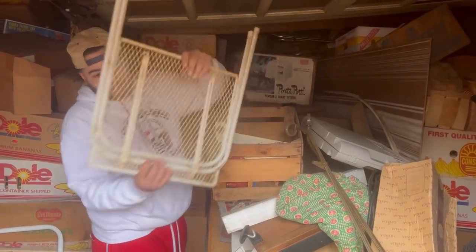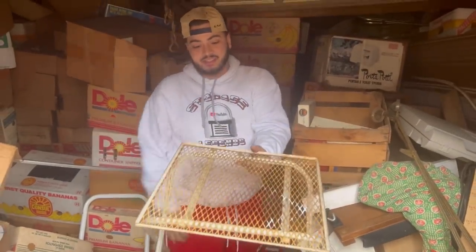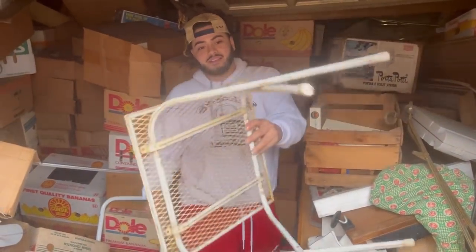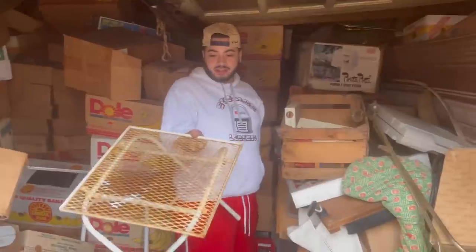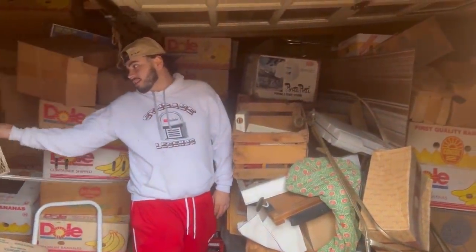All right. Here we go. So we got like a metal tray. This is cool to me, dude. This is like a vintage metal TV tray from like the 60s or 70s. That is so sick to me.